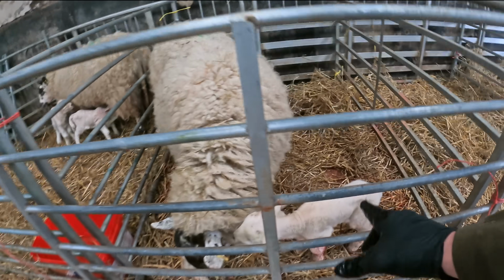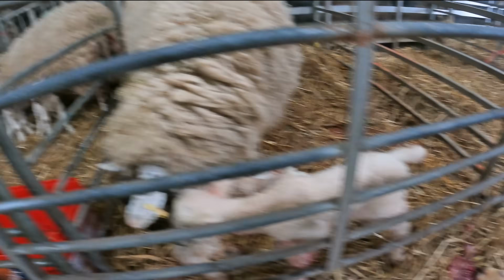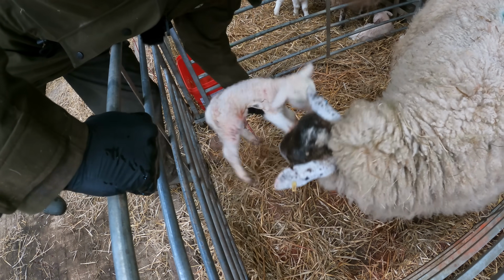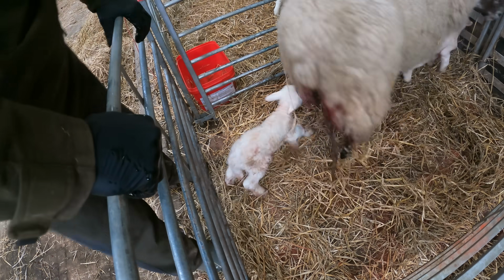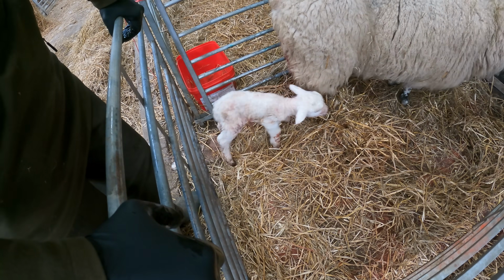Well, one is up and keen to start sucking, which is what we love to see. And she's a good mother. Come on, lammy. Come on. Up you go. Now, although both these lambs are a little bit early, they are 2 good lambs.